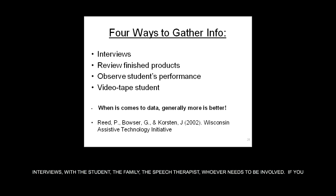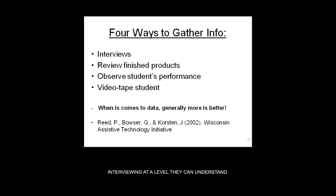Okay. So what are some of the ways that we can actually gather the data? There's 4 ways to gather data. One is through interviews with a student, with a family, with a teacher, with a speech therapist, with whoever needs to be involved. That can be pretty quick and easy. And if you're interviewing the student, it's most effective when the student can understand and answer those questions. Well, yeah. So make sure if you're interviewing a student with a cognitive disability, you're interviewing at a level they can understand.